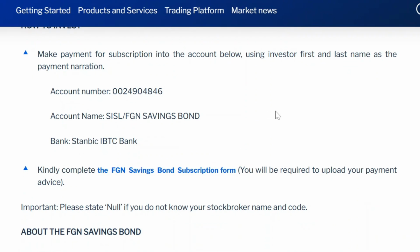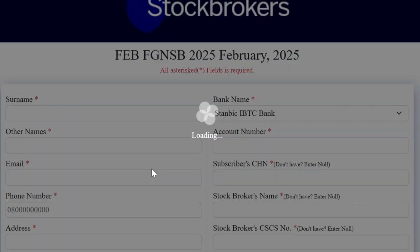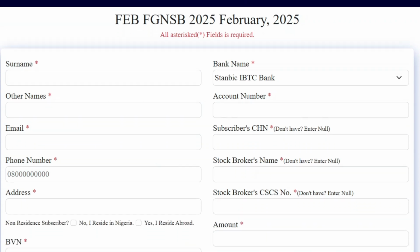Then the next thing you do is to click on this form. Let me click it. All right, it opens up this way. What you do now is to complete each of these boxes. All these fields are actually required.